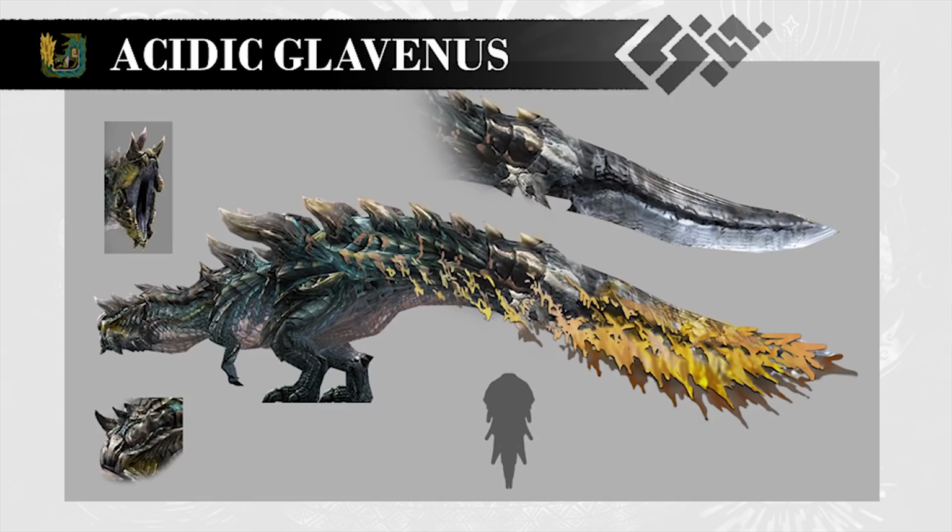So with the original Glavenus, because the tail is shaped more like a greatsword, it's a little bit slower. So that's why we decided to shift the sword, so to speak, to that of a katana. We wanted to depict that this is a faster and more mobile Glavenus that's able to execute faster combos.